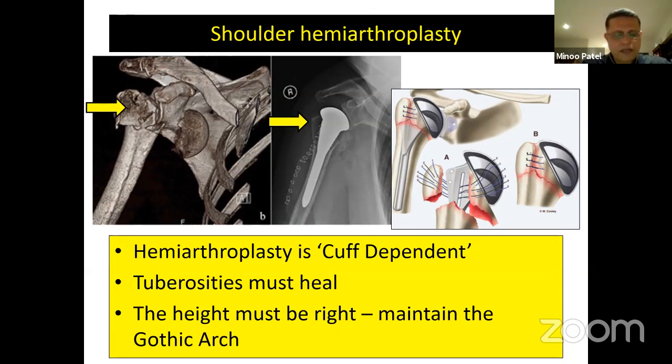And there are various instruments that are available. I remember using the Neer device, where you would measure with a metallic instrument what the height on the opposite side was, and you would translate that into the operative side. But at the end of the day, it's actually a surprisingly technically difficult procedure.